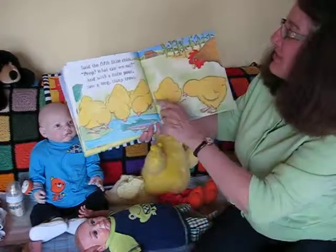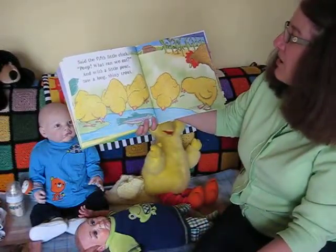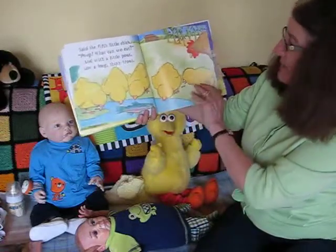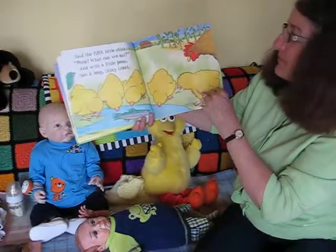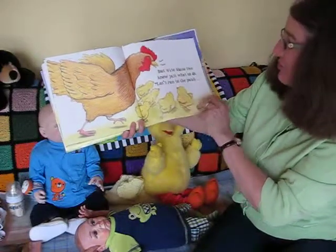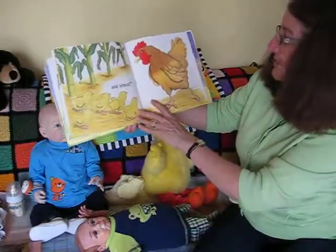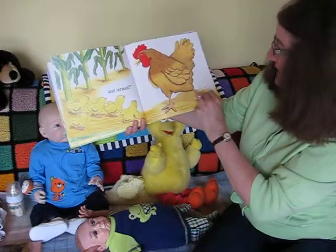Said the fifth little chick, "Peep, what can we eat?" And with a little pout saw a long, shiny trout. There's the trout. But wise Mama Hen knew just what to do. Let's run to the patch. There they all go. And scratch. So they're all going back to the patch and scratch. What's going to happen next?